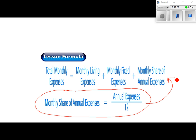Even if you do pay the car insurance, or whatever that annual expense is, all at once, it's still something you've got to average into your monthly budgeting, because you've got to save up that money to get to that point.